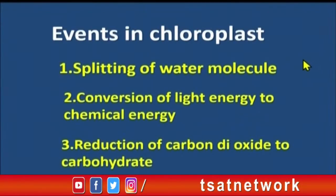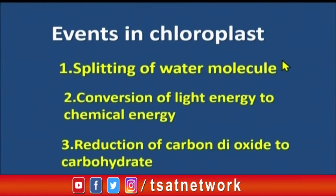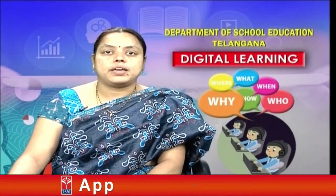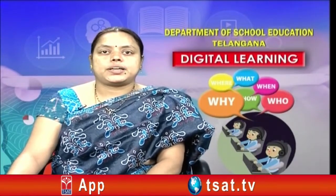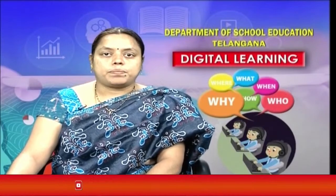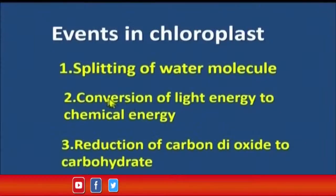What are the events which take place in the chloroplast? We have discussed the structure of the chloroplast. We have discussed the pigments, chlorophyll A and chlorophyll B, which are the major pigments in the chloroplast. Now, the events which take place in the chloroplast are the topic which we will discuss now.